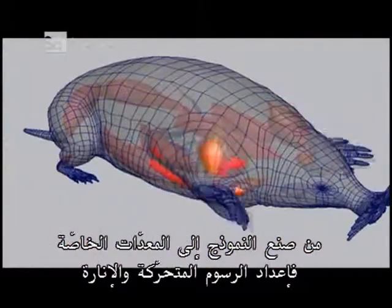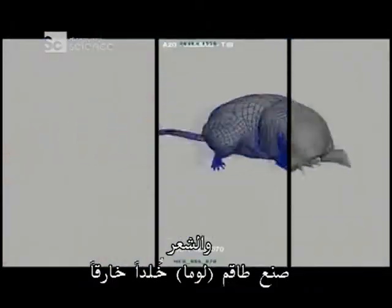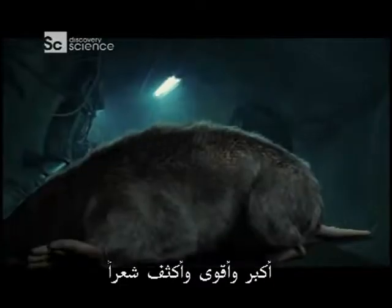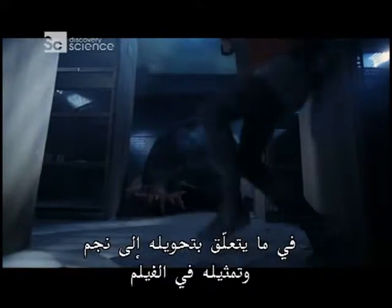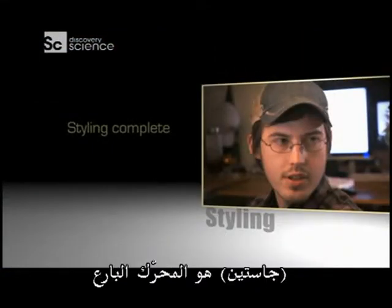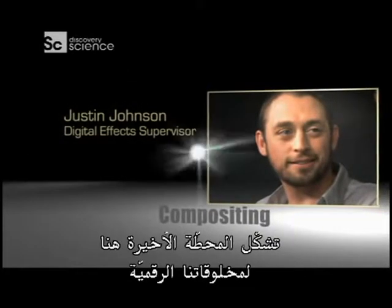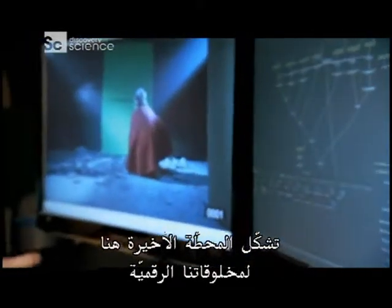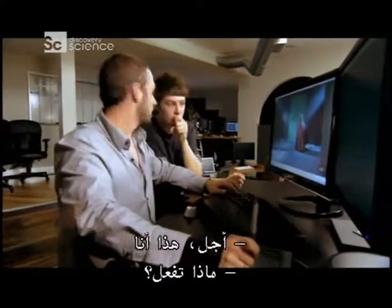From modeling, to rigging, to animation, to lighting, and hair, the Lumer crew has built a super mole, bigger, stronger, and hairier. When it comes to making him a star and putting him into the movie, Justin is the master manipulator. So you're the last stop here for our digital creatures. Yeah, that's me. What do you do?